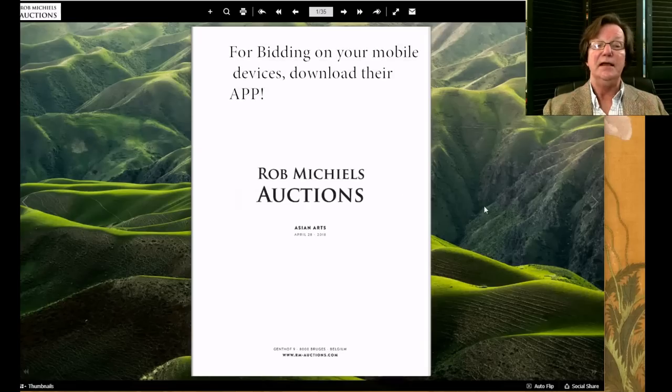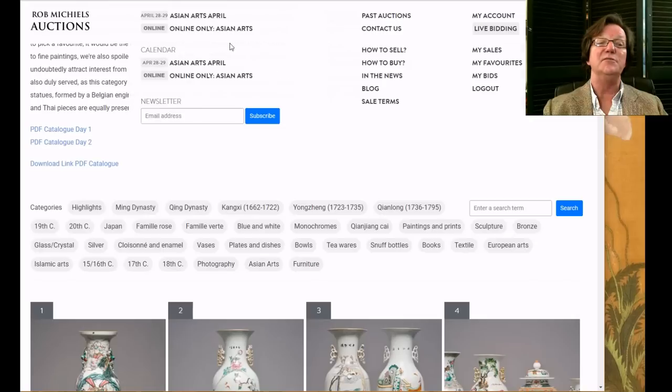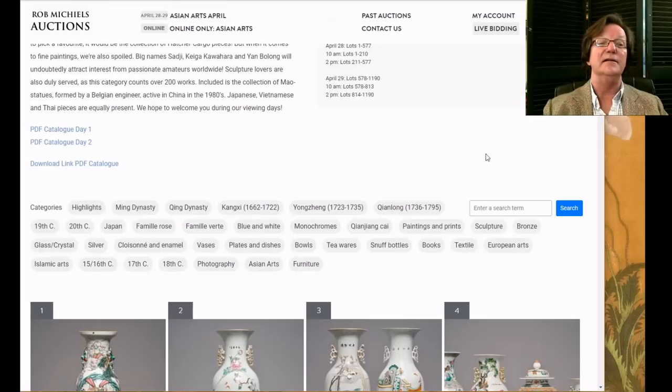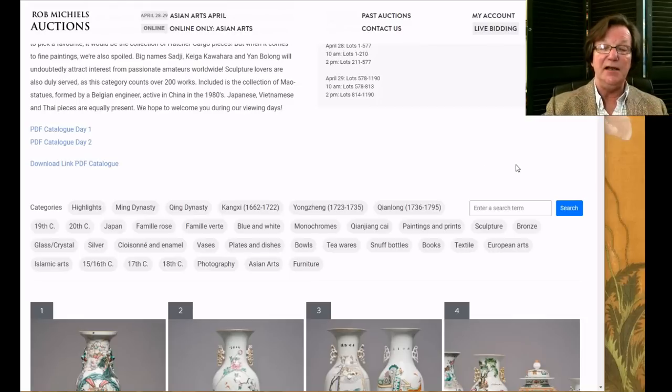And he mailed me a couple of PDF files. We made catalogs. They're up on the website. This is day one, for the 28th, and then there's another one for the 29th. And, of course, you can go to their website and take a look at it. It's a very simple website. If you just Google Rob Michiels Auctions, you'll find it. It's rm-auctions.com. And this is the site. And you're going to find this site extremely navigable, extremely easy to use.